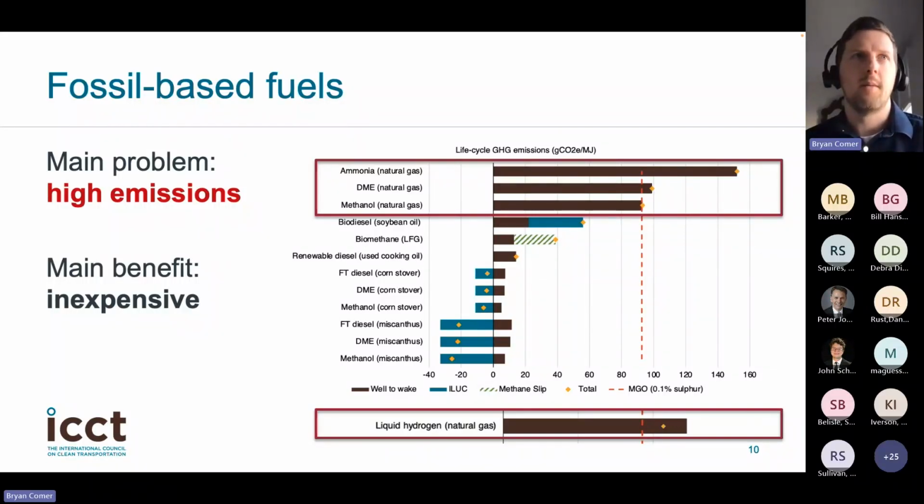So you can see that the main problem with using fossil-based fuels is that you don't get any life cycle emissions reduction benefits. The best you can hope for is something equivalent to marine gas oil, with methanol. But then if you look at DME, dimethyl ether, and hydrogen, you start getting higher and higher, and then ammonia is the highest in this case. The main benefit is that the fossil-based fuels, because they're using fossil fuel as a feedstock, are relatively inexpensive compared to the other fuels. So this is where some of these trade-offs come in.